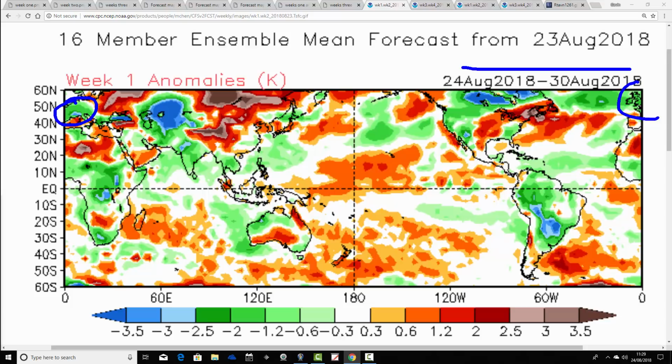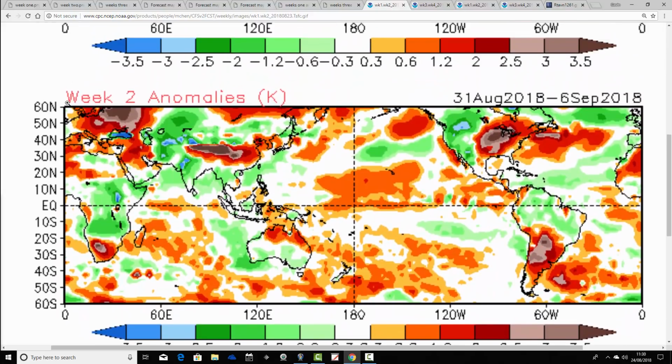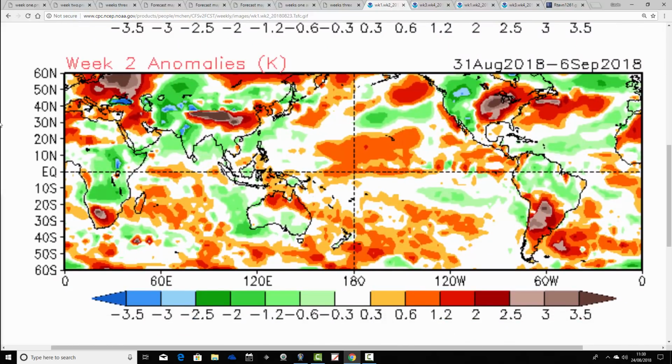And again, I have to re-emphasize, the CFS at no stage over the past month has shown anything as cool as this in its updates. So the fact it's wanting to get us back to the high pressure pattern of the summer, I think we need to be really quite cautious about that at the moment. This is week two, taking us from the 31st of August to the 6th of September. And even this one is coming out a little bit cooler than average, despite the fact that the above average heights are coming back.